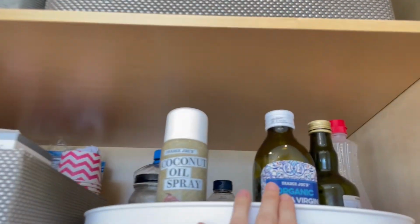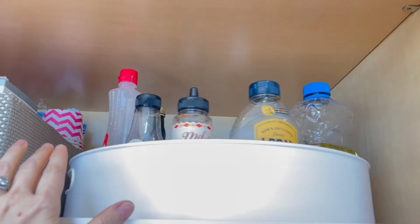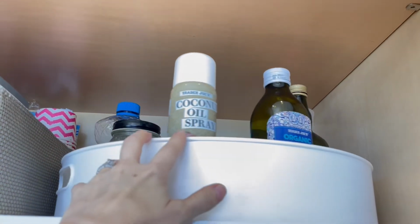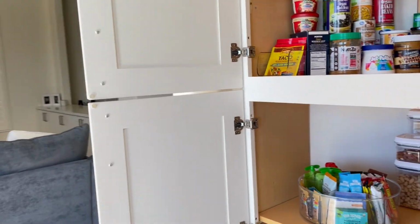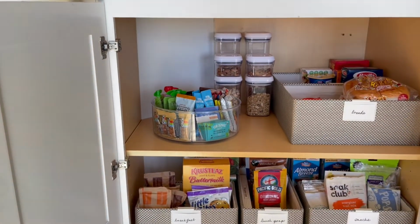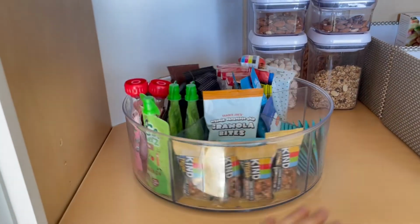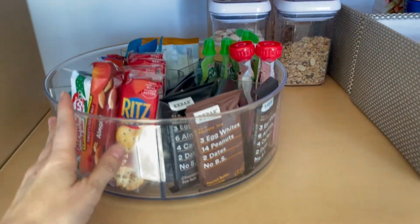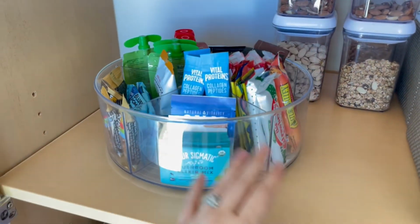Here's a lovely other turntable that I love. These are my faves. Some people call them Lazy Susans. I feel like that's not fair for Susan. But I wanted to just show you this one, which is usually a deep under the sink one. It works perfectly up there over my stove. And of course, I got to bring you back to my all-time fave, which is the clear divided turntable or Lazy Susan. This is where we keep all of our squeezy packs and our snacks and our bars. Absolute fave. Gotta love the turntable.